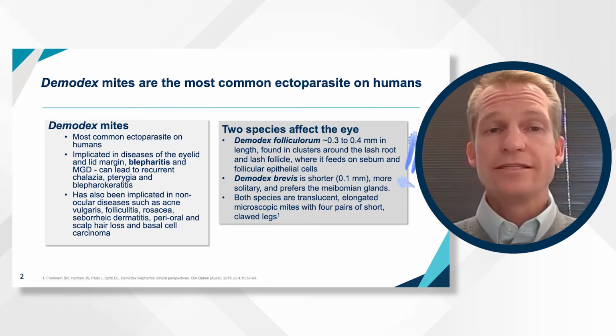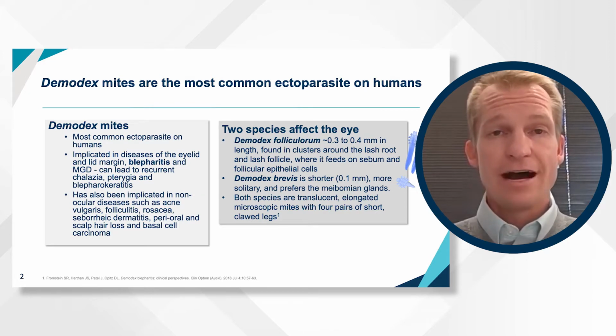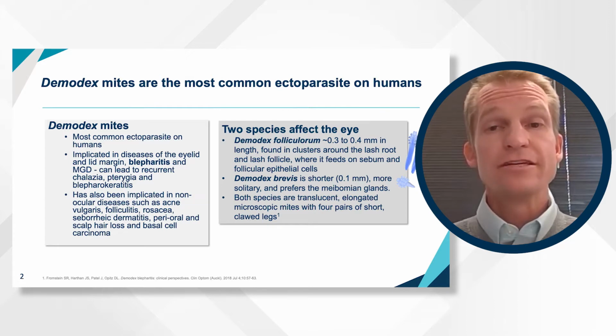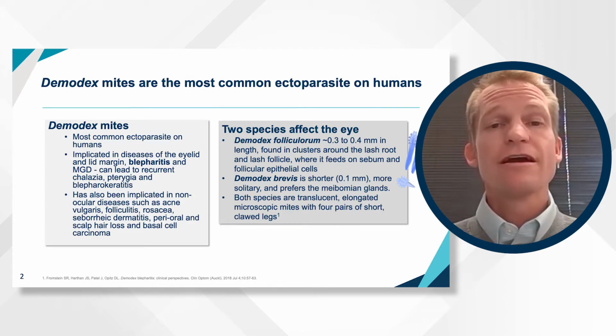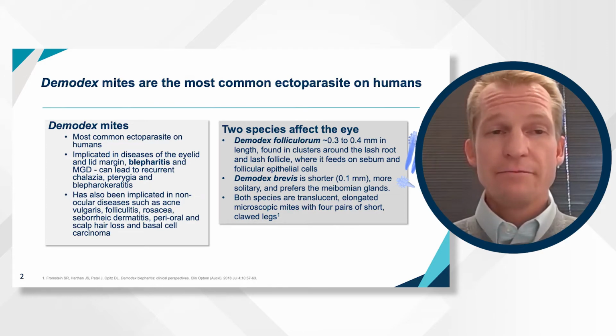There are two species of Demodex that affect the eye: Demodex folliculorum, which we'll focus on in this presentation, feeds on sebum and follicular epithelial cells, and are often found clustered as inhabitants of the lash follicle. Demodex brevis, the shorter and more solitary mite, typically hangs out in the meibomian glands.